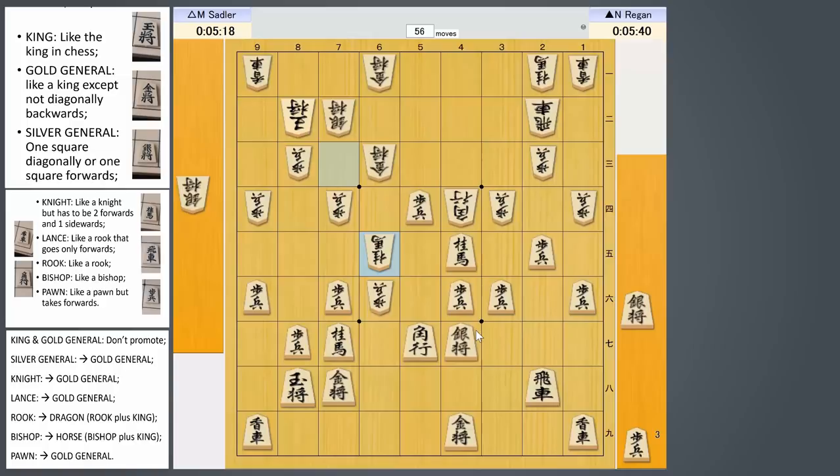Fine, so he's attacking my knight and my bishop. I don't want him to take my bishop, I believe. I will go back. Just defend. Right, okay. So now I'm going to... Oh, God, I wish I had time to calculate any of this, but I need to keep the pressure up. I'm going to promote. Check. All right, I better take that. I'll take it with the gold.